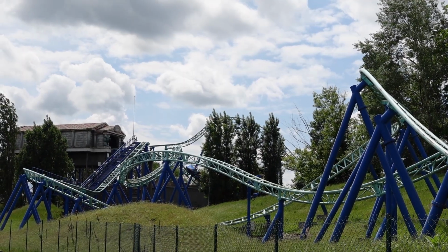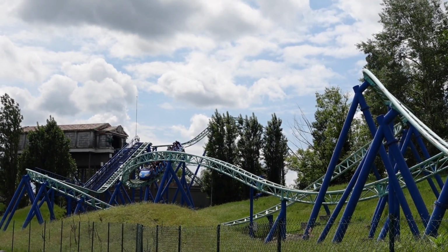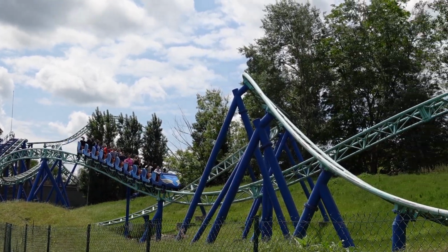What are your thoughts on this coaster? Do you think it's France's best family coaster? Let me know down in the comments.